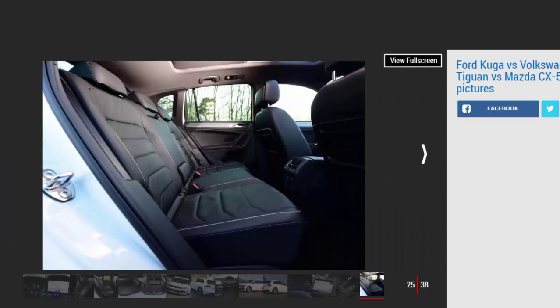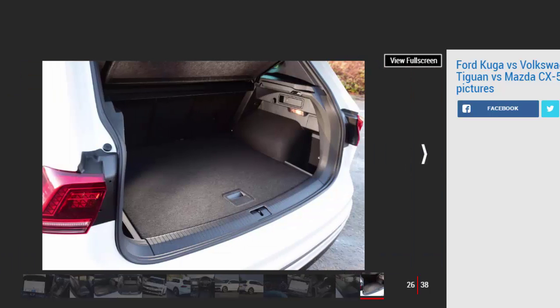We sample it in popular £33,115 SE Nav guise, although the car in our pictures is a racy £37,005 R-Line. With 187 bhp, the VW's 2.0-liter diesel is the most powerful unit on test, although its 400 Nm torque figure is 20 Nm down on the Mazda's.